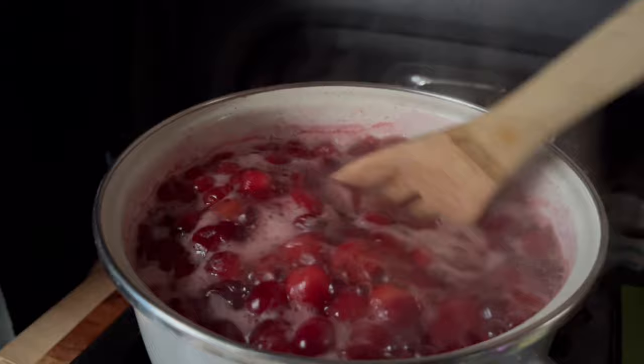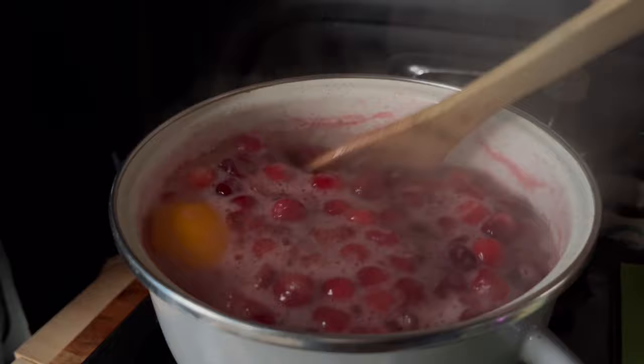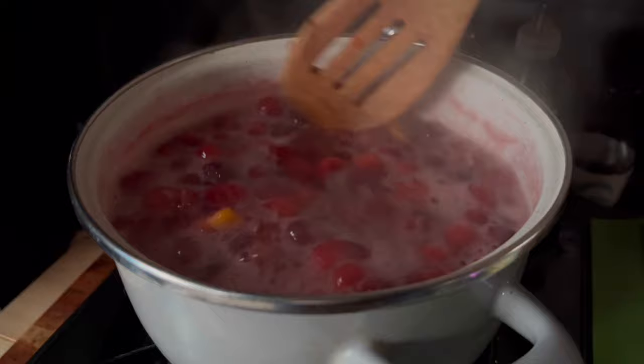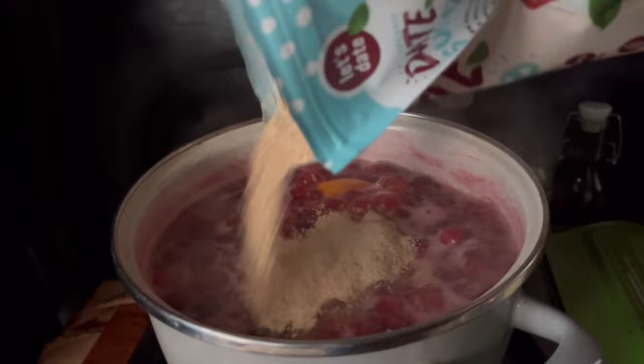But here's the sauce so far. I'm simmering it a little higher than I would normally because I think I added a little too much water, but I'm not stressing it. And it smells so good in the car. I'm just gonna eyeball.